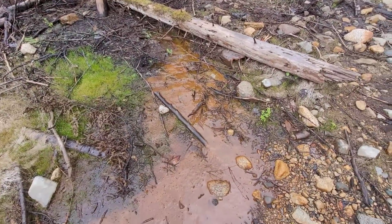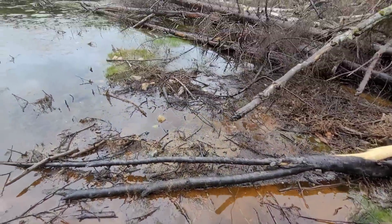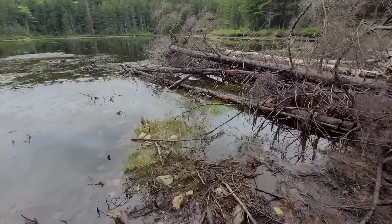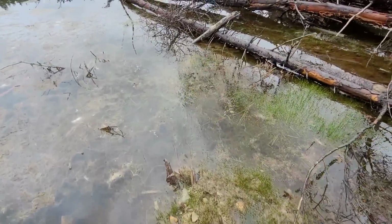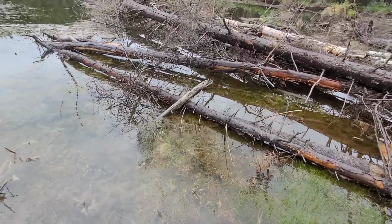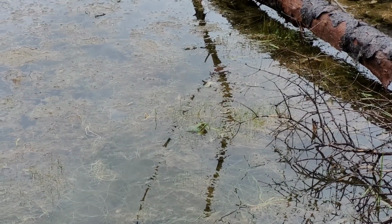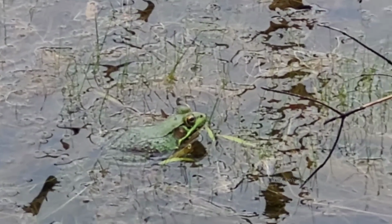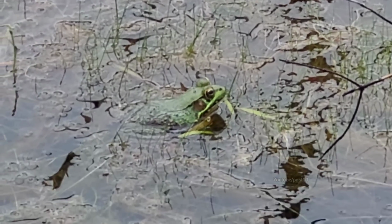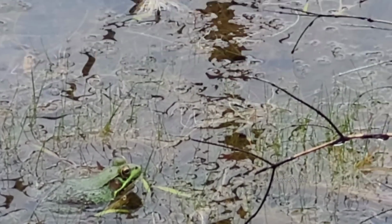Take a look at this iron oxidizing bacteria in this small trickle of water. And there's a big bullfrog out here barking. Let's see if we can find that dude. Somewhere here. Oh, there he is. There's two of them. The one on camera is not the one you just heard croak.